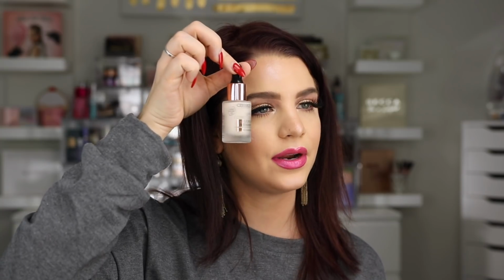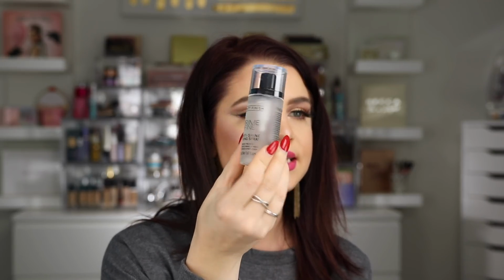We also have in here a couple of more products. So the Light Correcting Serum Primer in Candlelight. And then we have a mascara. This is the Glam Doll False Lash Mascara. And then we also have this, their Prep and Fine Ultra Shine Fixing Mist. I actually have this one in a purple bottle, and I tried it and I really liked it.